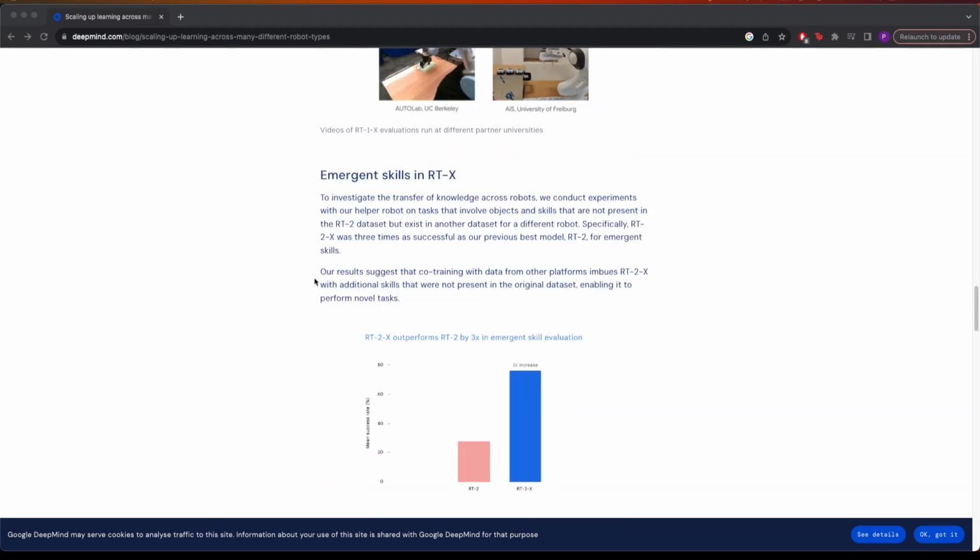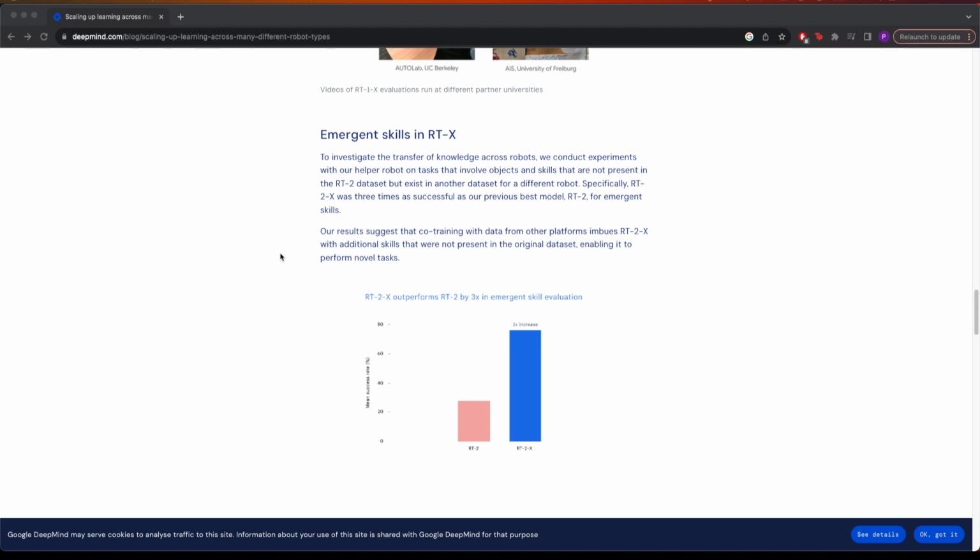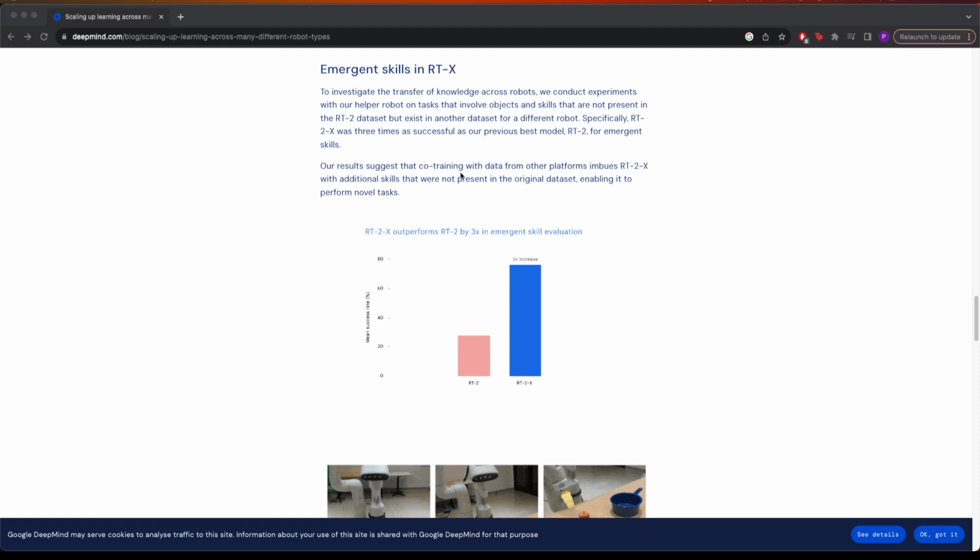What are the emergent skills in RT-X? To investigate further the transfer of knowledge across robots, they conducted various experiments with their helper robots on tasks that involve objects and skills that are not present in the dataset, but exist in another dataset of a different robot. Specifically, RT-2-X was 3 times as successful as the previous best model for emergent skills. Their results suggest that co-training with data from other platforms imbues RT-2-X with additional skills that were not present in the original dataset, enabling it to perform novel tasks.